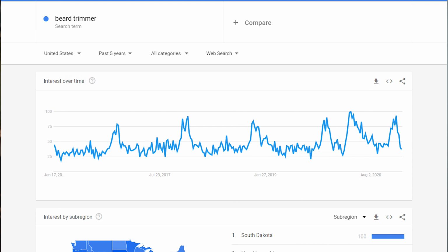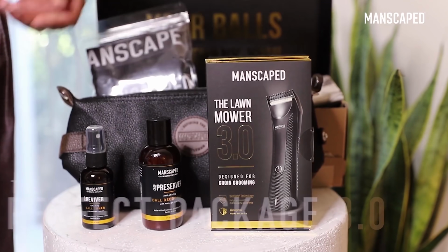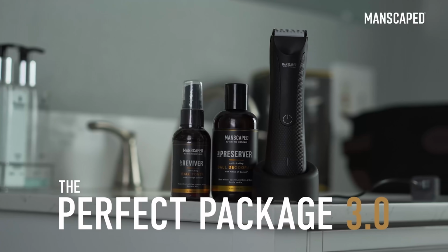If you look at beard trimmer, it does seem like it's growing a little bigger over time, which is really promising. Then we're going to look at a product like Manscaped, which is really popular. You see them all over YouTube. It's gone from very quiet to exploding. So it seems like this is a very growing market that has a lot of opportunity.